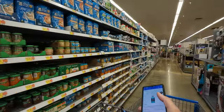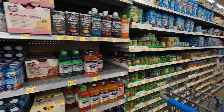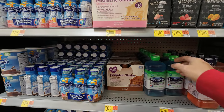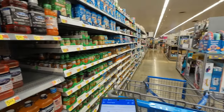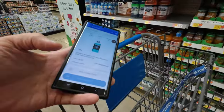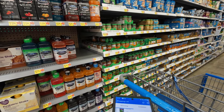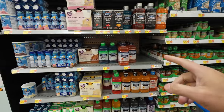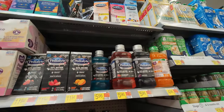And we're looking at two. Whoa, there's no one. Two. Pedialyte. That one's 17. 17, that's up there. Scan barcode. Got it. Alright, the next one is this one. 10, 10, 10, 10, 10, and 10.